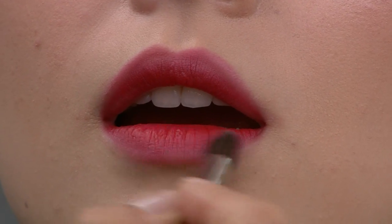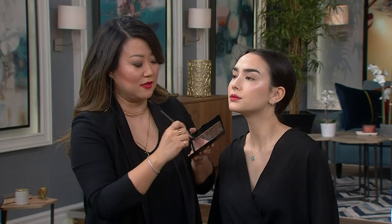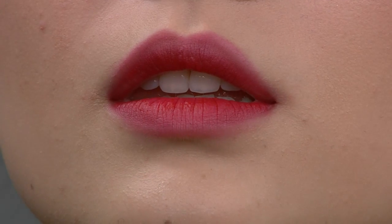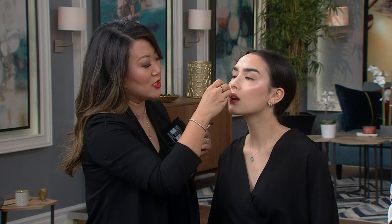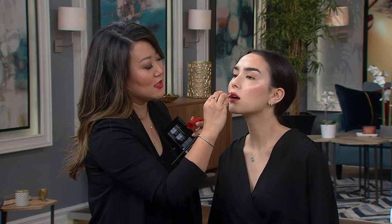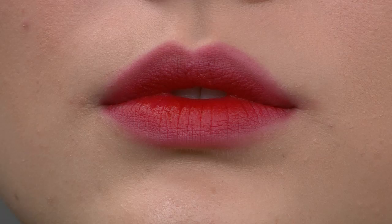So the key is to really blot the lipstick, and look how pretty that looks. It's just soft. And then you can go back and use the lipstick and then just apply it in the center of the lip. Okay. And then press your lips together, and it just creates a really nice dimensioned lip.